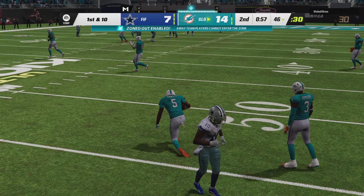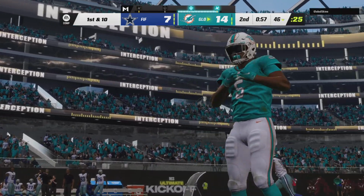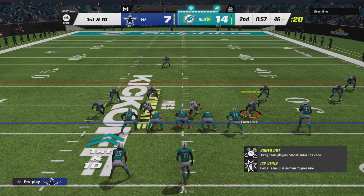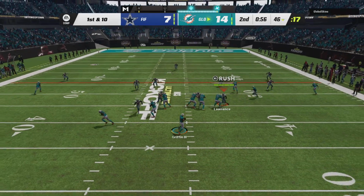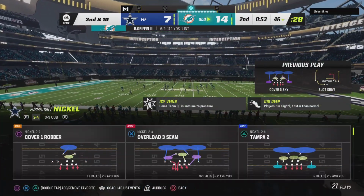My goodness. Picked up by Jalen Ramsey. And the Dolphins are in great shape here as they take over at their 46-yard line. They've got good starting field position as they come up here 1st and 10 at their own 46. After the interception, here's Griffin. A quick throw knocked away and incomplete.